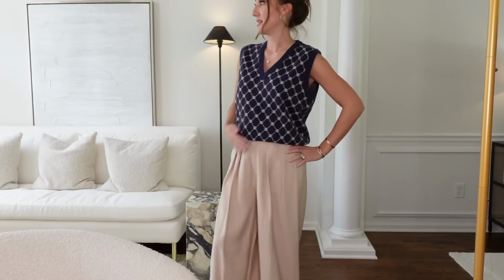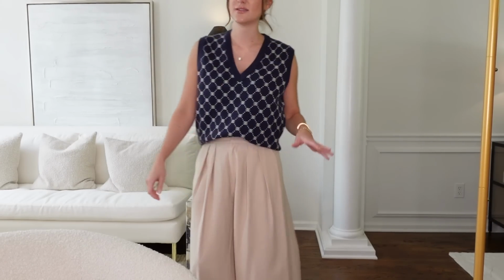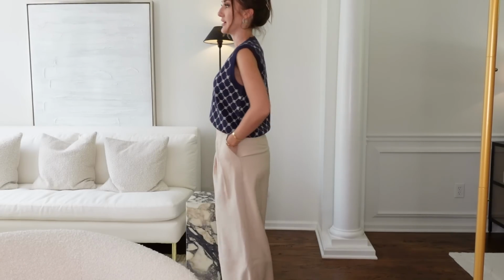But I like to fold the little thing under, and it's so thick that it stays. It's super cute. Or if you wanted to, you could just barely tuck the end of it and have it look like that. This is just so easy, you guys. And again, it all works together. And I just really love these trousers, okay?